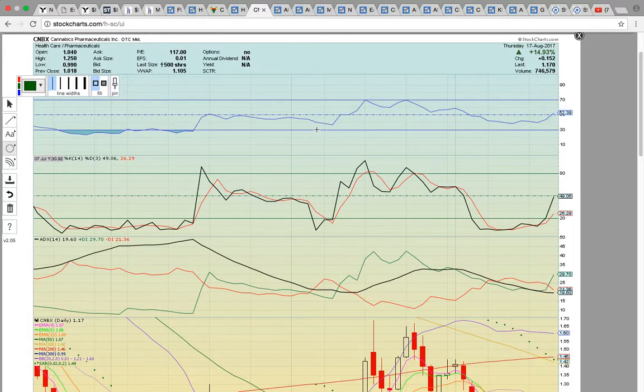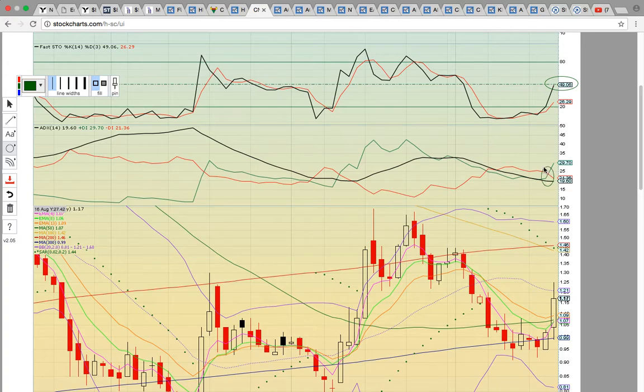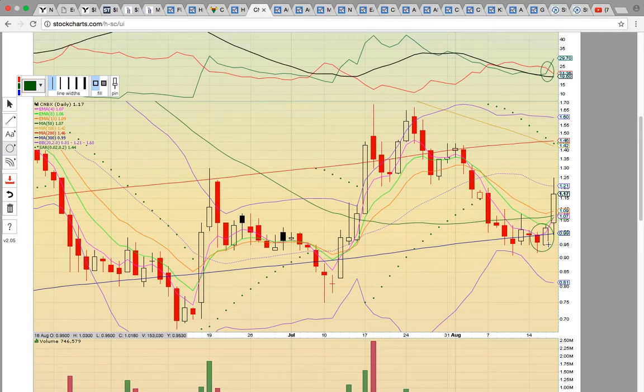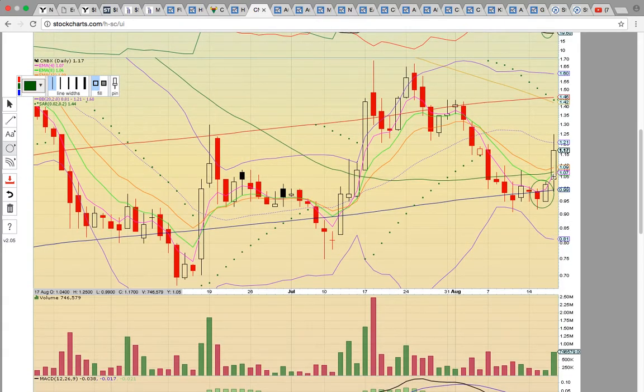Okay, let's look at CNBX. Nice move on RSI above 50 and in the bull zone. Want to see RSI or Fasto get above 50 there. Bullish crossover on ADX. Okay, this had a bullish engulfing reversal pattern as well, formed yesterday. So the same pattern that HEMP formed, and then today there was bullish reversal confirmation. So the white candle confirmed the pattern.